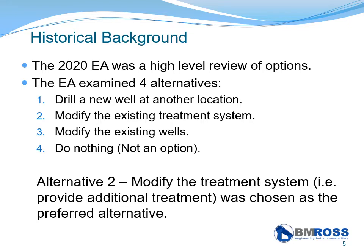The first alternative was to drill a new well at another location. The goal would be to find a location that might have lower arsenic concentrations, so we wouldn't need to treat it. The second alternative involved modifying the existing treatment system, which would really be adding treatment to deal with the arsenic. The third alternative we looked at was modifying the existing wells.